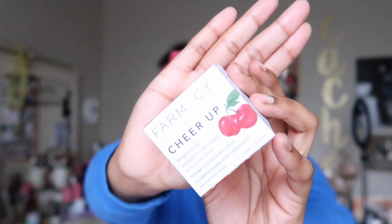This is the eye brightening cream. Definitely won't be using this. Well, actually, I might try it because my eyes are getting a little darker around them. So I might try that. I'm gonna see if I have one already, but if not, I'll keep it. Then we got the palette. Hip dot. Oof. That's what it looks like.